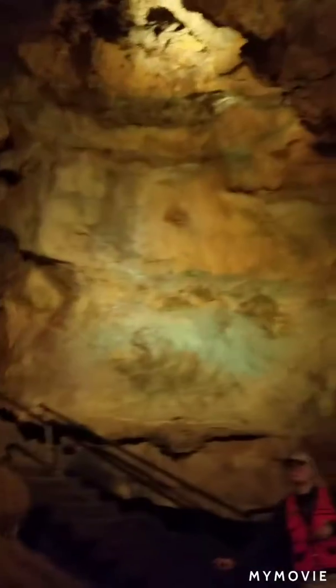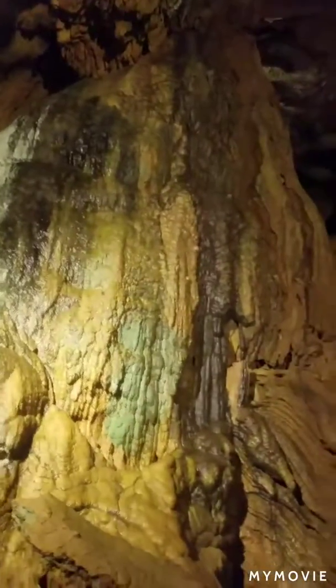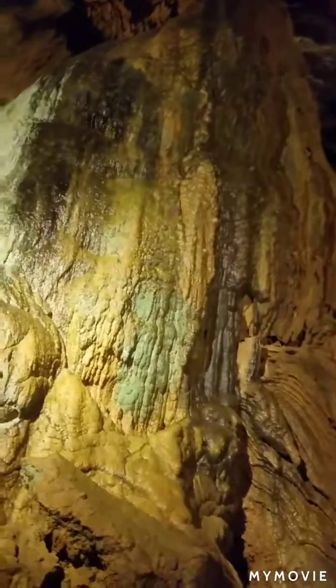Guys, so this is our colossal dome room. It is home to the largest formation we have in the caverns. Now this thing is cool because not only is it one of the largest, it's also one of the youngest. So that means it grows a lot faster than the other ones you see. This thing grows about a cubic inch every 100 years, and that is really fast for a rock. 4 times as fast.